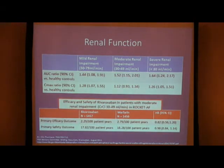And this was confirmed. They looked at the renal impairment population within the ROCKET trial, so those patients who got that 15 milligram dose, and looked at the primary efficacy outcome and primary safety outcome, and saw that they were very similar between warfarin and Rivaroxaban, suggesting that that slightly reduced dose was probably appropriate in that trial, as the efficacy results and the safety results in this subgroup mimic the overall trial.